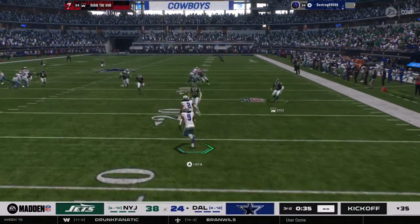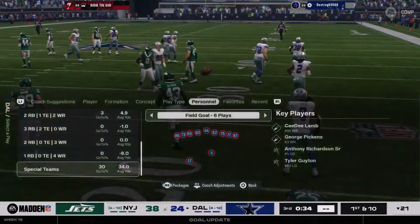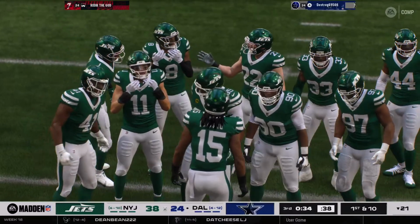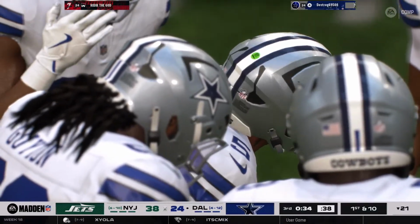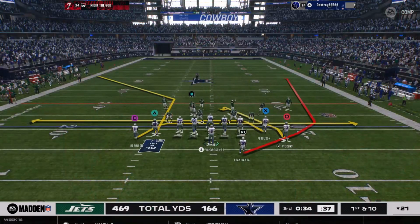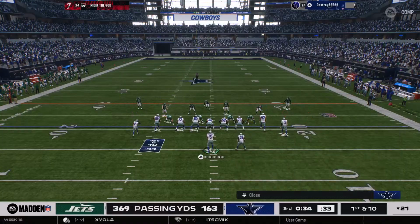Turpin with a return. And that's going to set them up just beyond their own 20. The Cowboys take over first and 10 at their own 21-yard line. Dallas getting everybody set. They've got first and 10. 79 Broncos. Here we go.